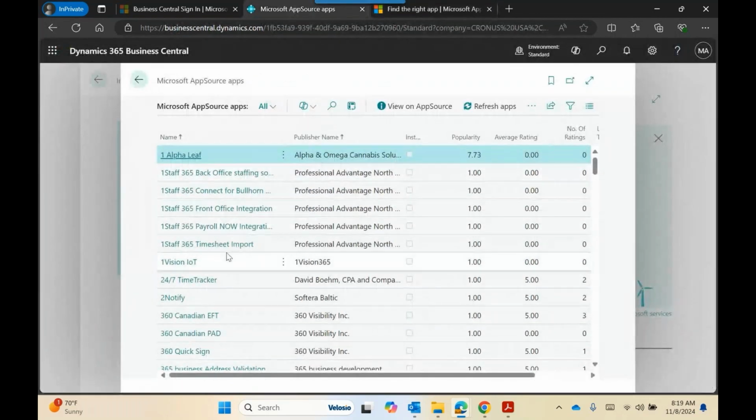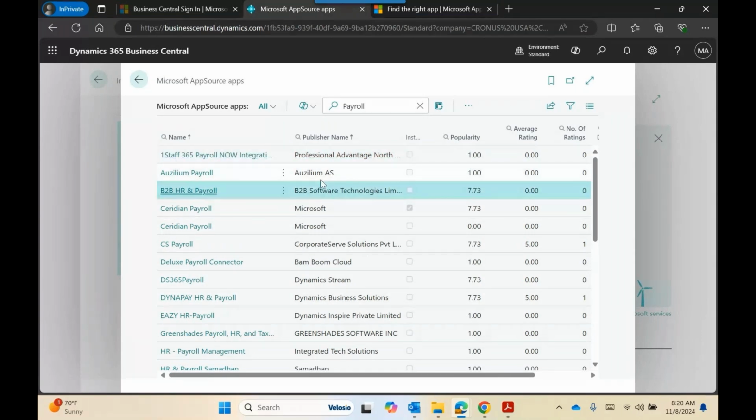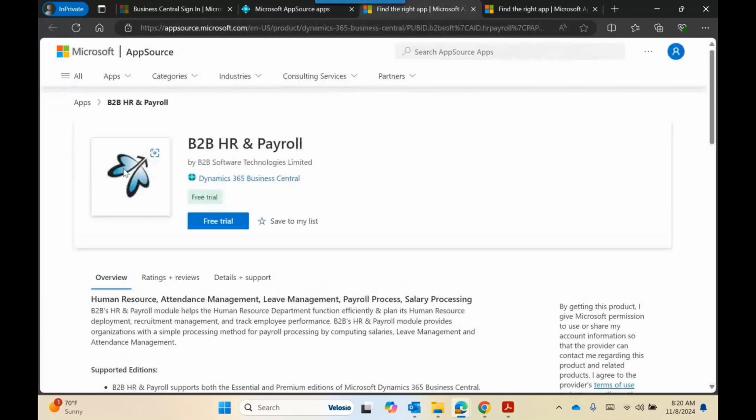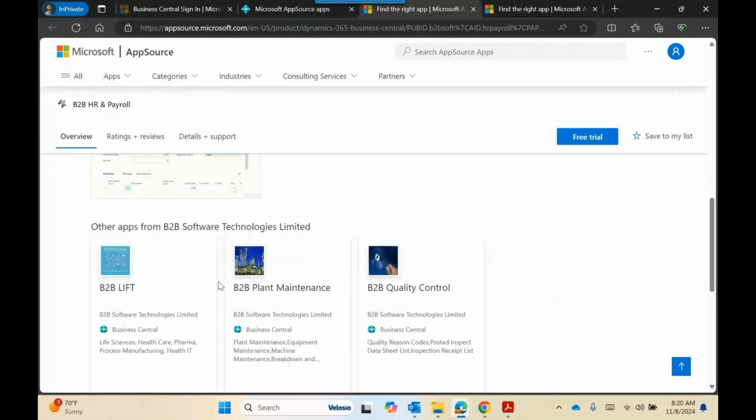If you want to see more details, just select, or maybe you can search, for example, payroll. You have lots of payroll options. You can see who the publishers are. This is one of the reputed companies. If you want to get details, you can just open like this, or you can go like this. Both are the same. It comes here. It will have an overview, all the details with demo and other details.